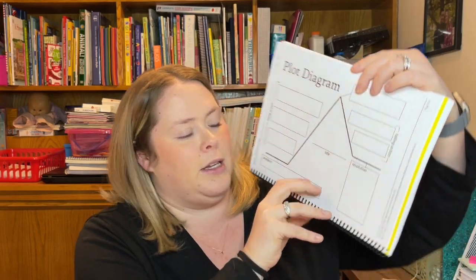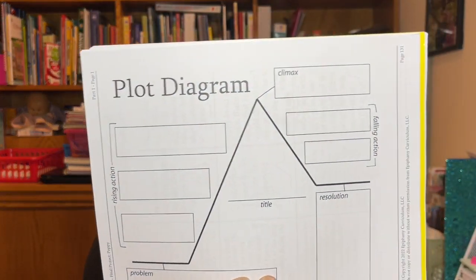Review your child's work, recommend the areas that he should check, attempt to improve, or rethink. Let him make his changes and see that his work is of high quality. Let them share their projects from Poppy with family members. So this is the plot diagram. Climax, rising action, problem, title, resolution.